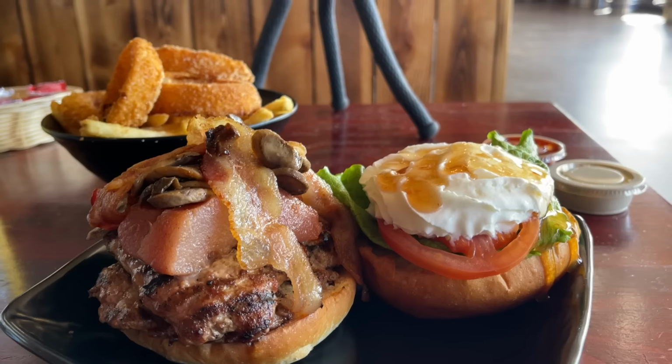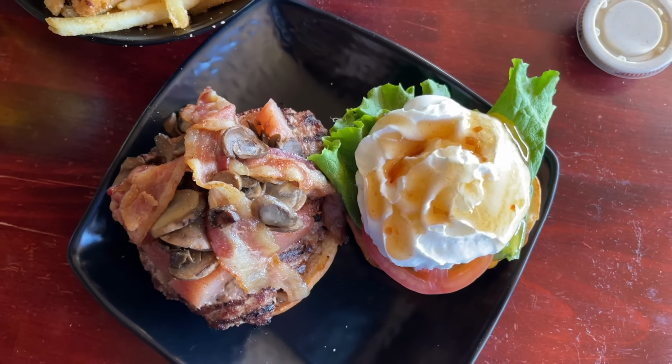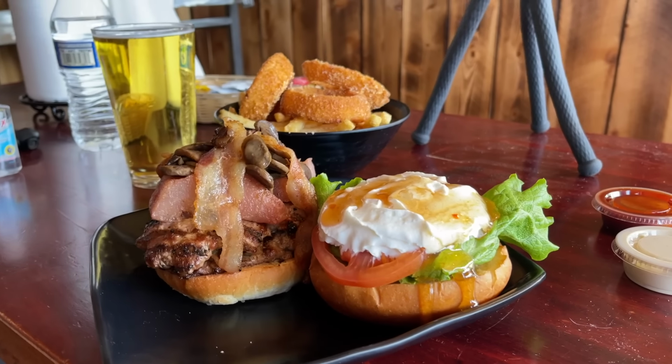I don't think there's a clean way to eat this burger. So it's definitely gonna get messy, so make sure you have your paper towels. But oh man, it's amazing. Wild boar definitely has a slight different taste to it. There's a sweetness to it too, but it's not overpowering. It's just so juicy. It's overflowing right now onto this plate. Look at that. All right guys, let's try out the onion rings.